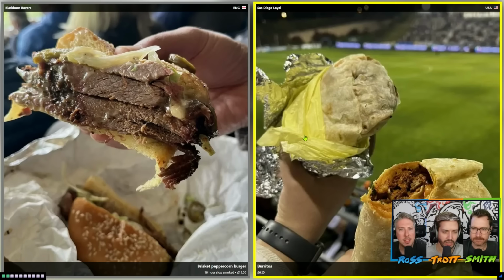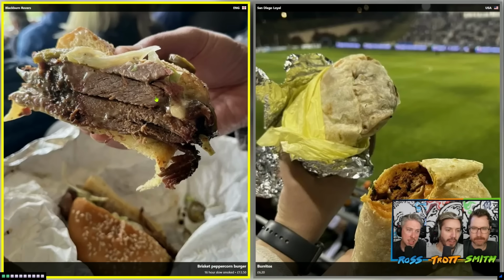Is it for the grease? Normally the ones I've had have all been just foil. Maybe it is grease. Yeah, maybe it's just the tinfoil when it leaks, it's quite annoying, isn't it? Yeah. So I can understand it. But it looks like you're going to get your hands messy with either of these.